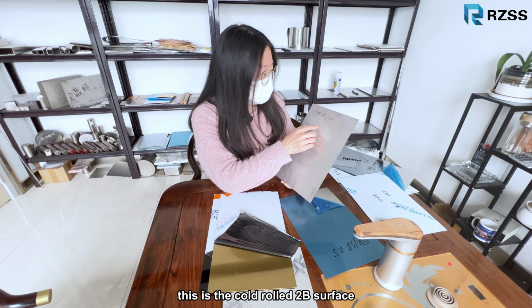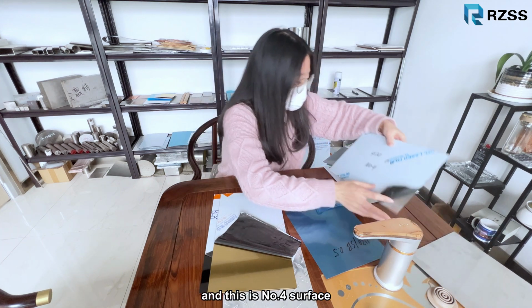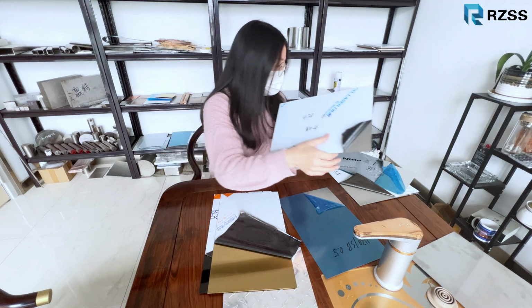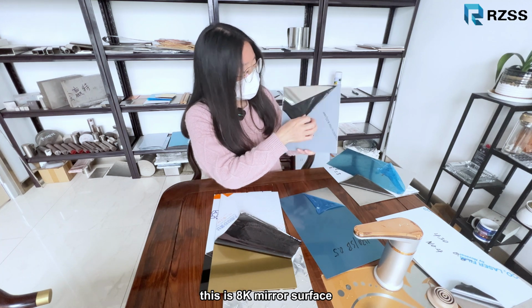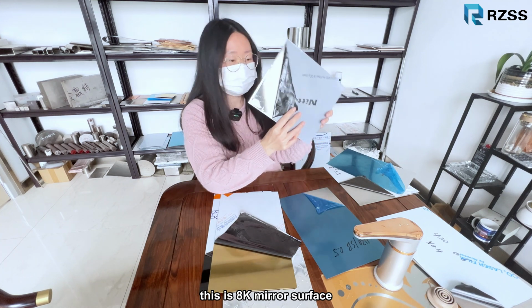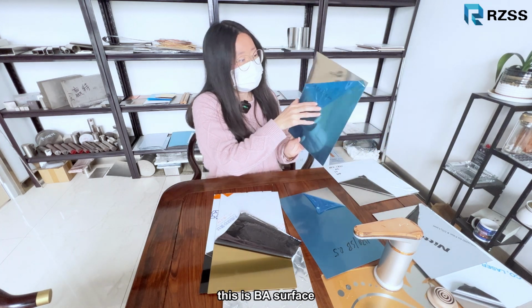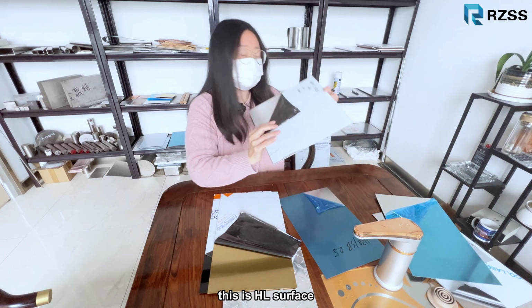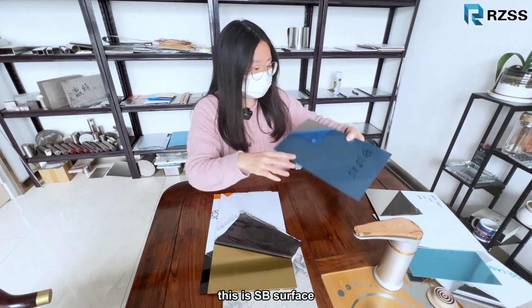This is the cold rolled 2B surface, and this is number 4 surface. This is 8K mirror surface. This is BA surface. This is hairline surface. This is SB surface.